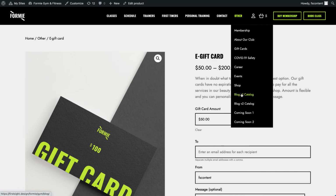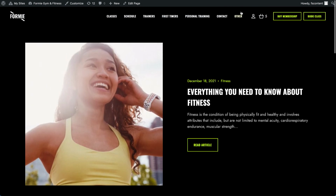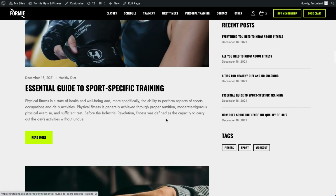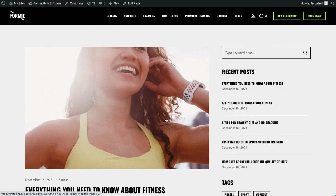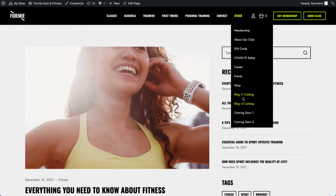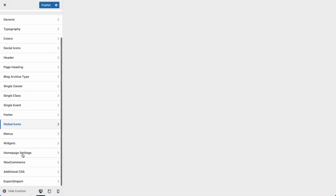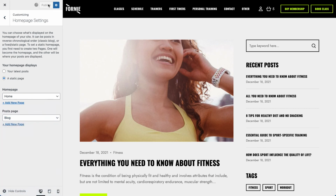We also have a couple of options for blog. So let's take a look. We have this option for blog catalog, and we have this option for the blog catalog. This one is a standard one with the side panel. So simply choose the one you want to use, remove the one you don't need, and in Customizer, homepage settings here, just choose a blog page you are using as your main one and save changes.